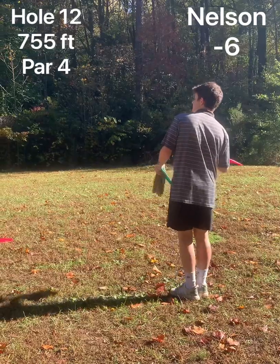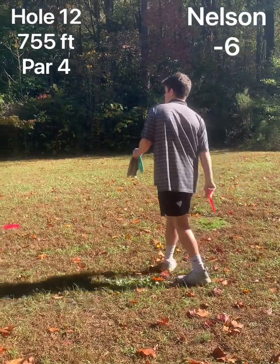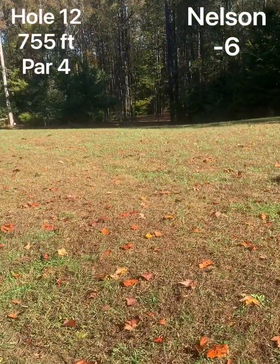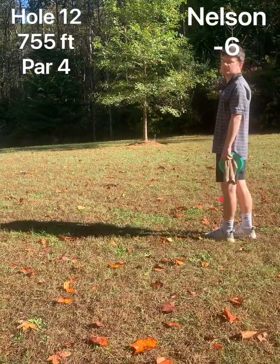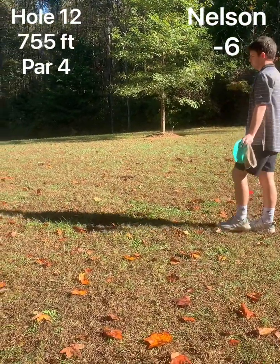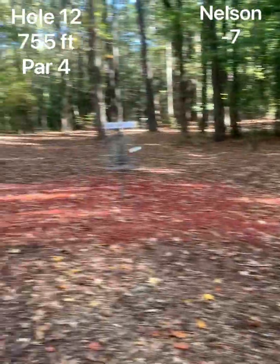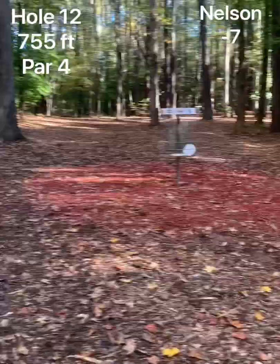So we'll get up here to my lie, going Halo Destroyer again. This is kind of my overstable Destroyer on big forehands I need to get right. Hit that one pretty good, gets through the gap, fights over, and I think it's parked. Not quite parked, but we got a nice easy clean up there. Tap in for another birdie.